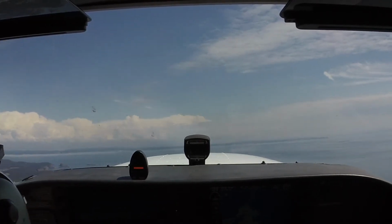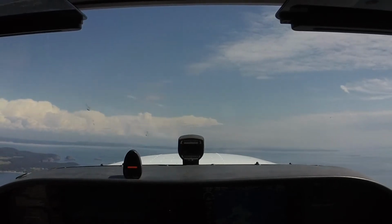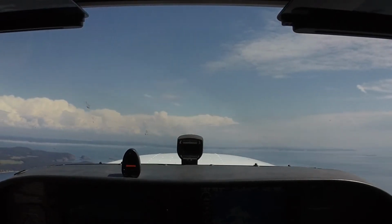VFR, so we can do whatever we want, so let's level off at about 2,000 and just stay a little bit off the coast, enjoy the view of these beautiful little islands.